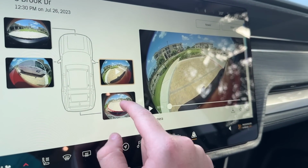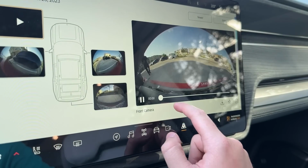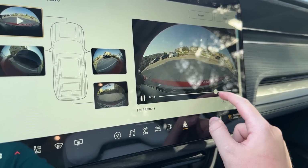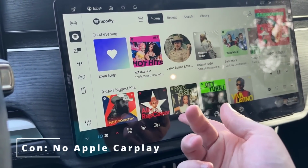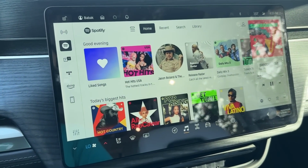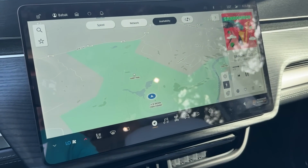Just like Tesla's Sentry Mode, Gear Guard will record clips and save them to the car, but can also be used as a dash cam in case you get into an accident. Con, no Apple CarPlay or Android Auto. Really annoying if you just want to plug in your phone and use Apple Maps or Apple Music. And there is also no satellite radio, which is kind of a weird feature not to include, but it doesn't.